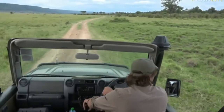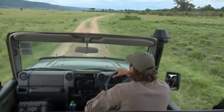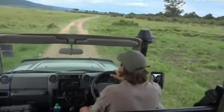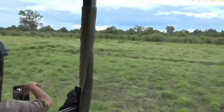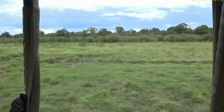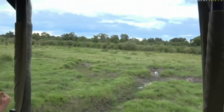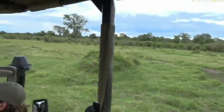So, remember, any questions, hashtag Safari Live. The Mara River is to my right here, and it's a protected zone, so you can't actually drive into it around those trees and stuff like that. So, we've got to peruse the edges for leopards.